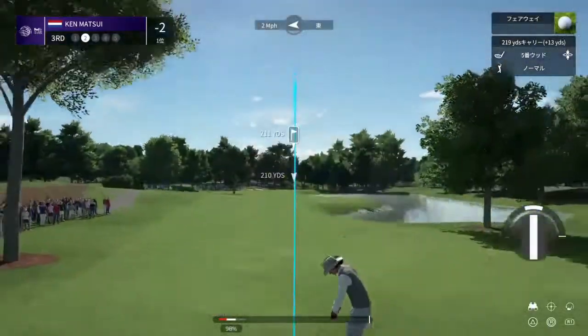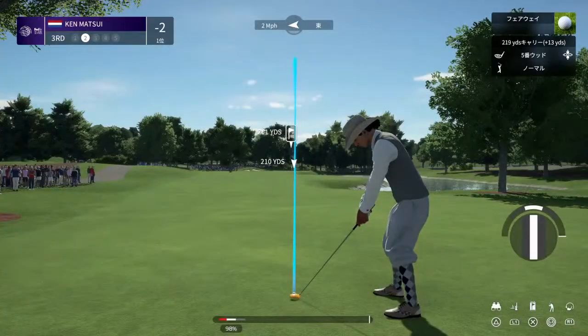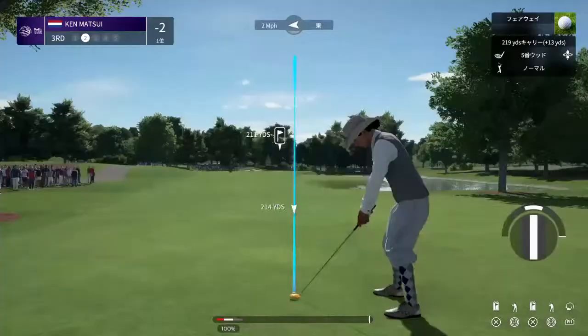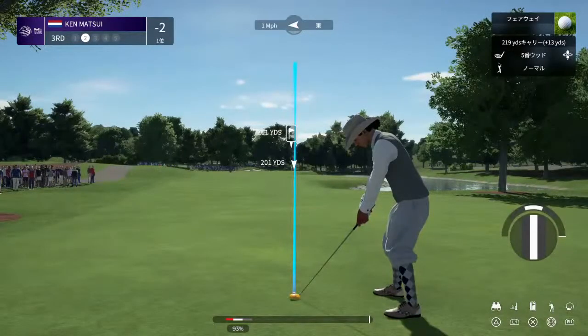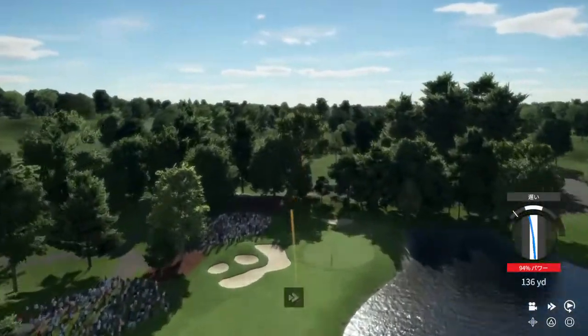The third hole at TPC Southwind, Rich, the first of the par 5s on the golf course. A lot of water in play. You need to be brave if you're going for this in 2. More golf balls hit into the water at TPC Southwind than any other golf course on tour. An excellent reason why. You get a little careless, that water on the right hand side is going to gobble up that second shot. That one's headed left.